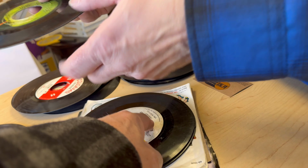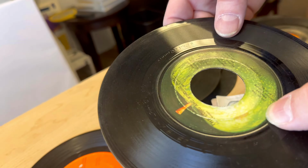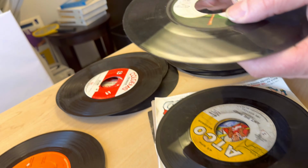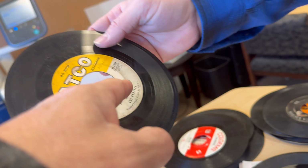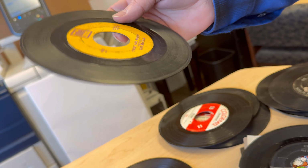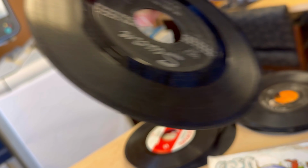This is probably one of the earliest ones. Look at this. Look right here. What is this stuff here? That's the dead wax. And in that dead wax, you're going to have where the pressing plant was, who mastered it, when it was. That can be very subtle. That's early, and Atco jumped on that, and that's a demo. That's early too. Tolly was actually a subsidiary of BJ, and that one's early.